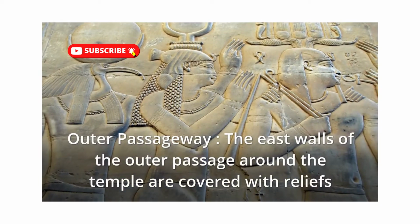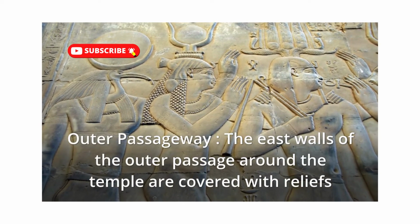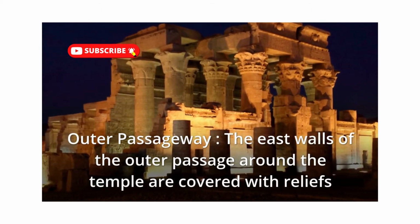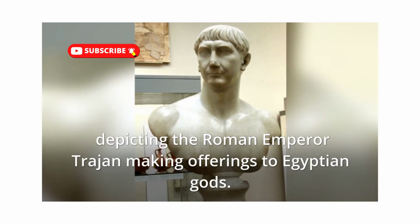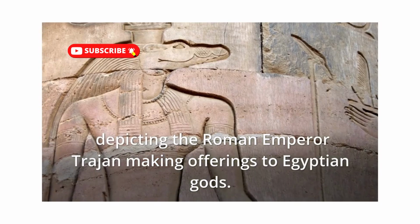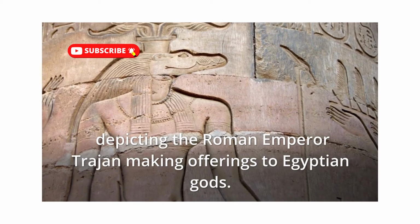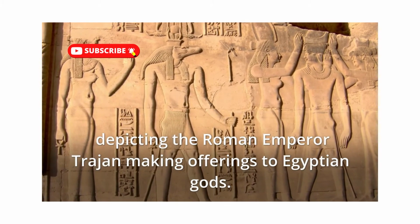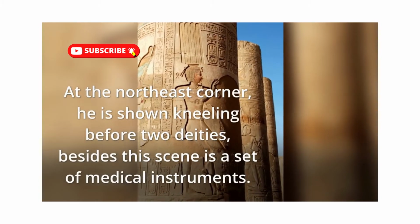Outer passageway. The east walls of the outer passage around the temple are covered with reliefs depicting the Roman Emperor Trajan making offerings to Egyptian gods. At the northeast corner, he is shown kneeling before two deities. Beside this scene is a set of medical instruments.